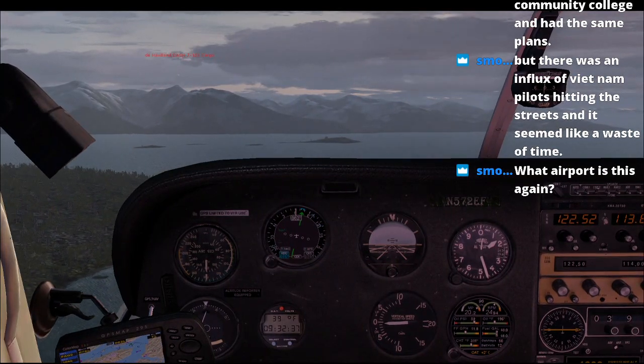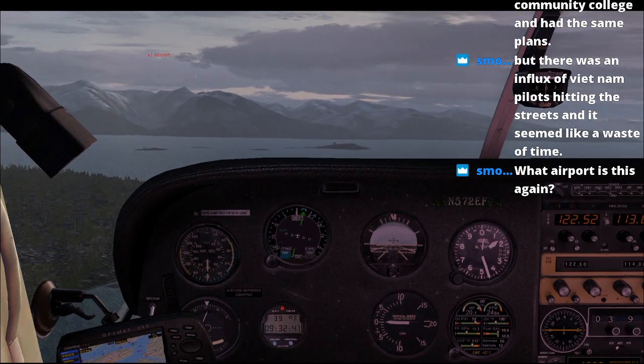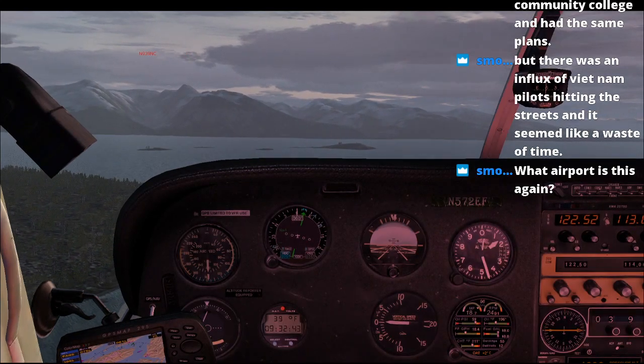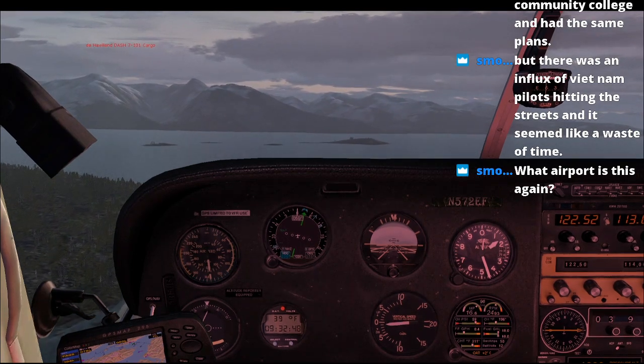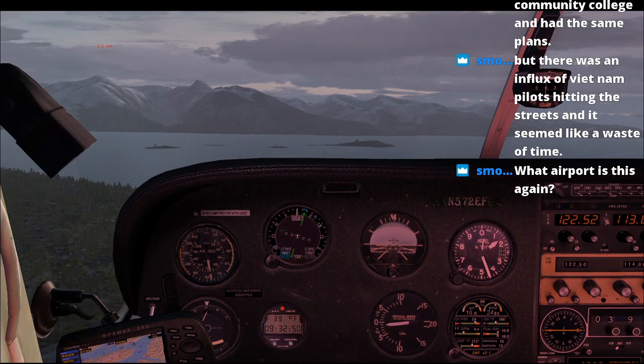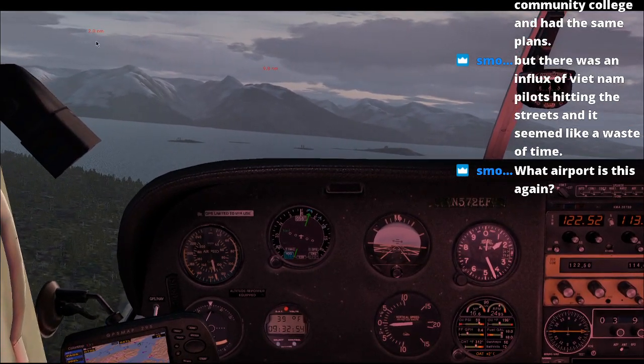What airport is this again? This is Gustavus. This is the gateway to Glacier Bay. It's just west of Juneau. Like Juneau is right over those mountains ahead of us, basically.